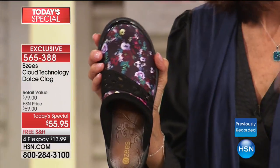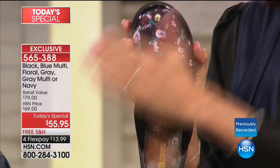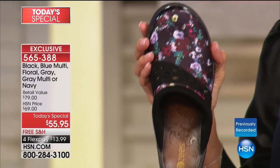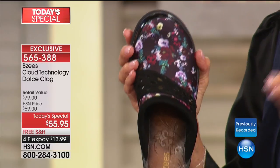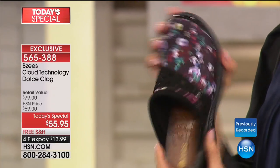This is the floral print. And honestly, if you can possibly do it, I would get the floral print and then maybe one of the solids, because not only is it the floral print that's in style, but what's key are florals with a dark background. That's right. The big multicolor fashion trend on the dark background. And you've got it here.